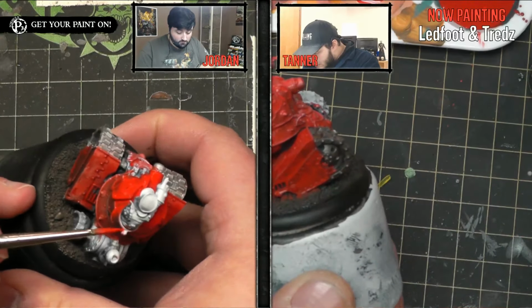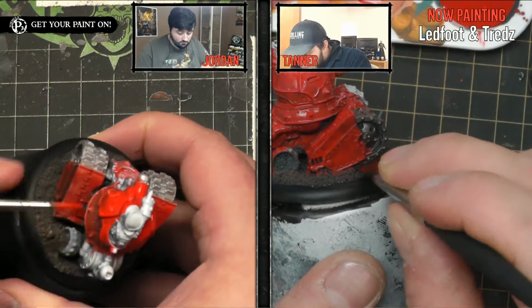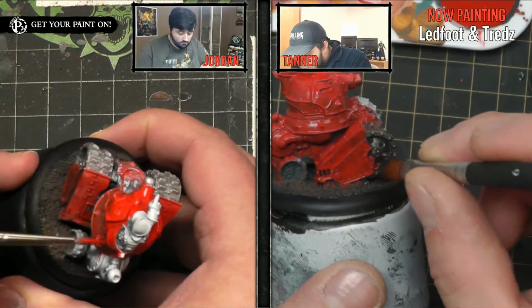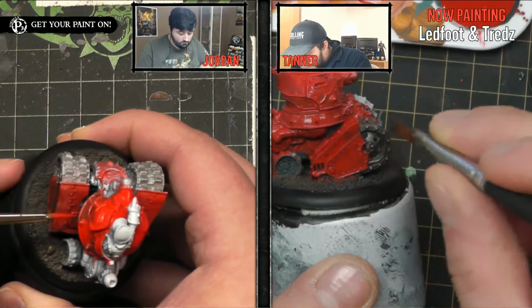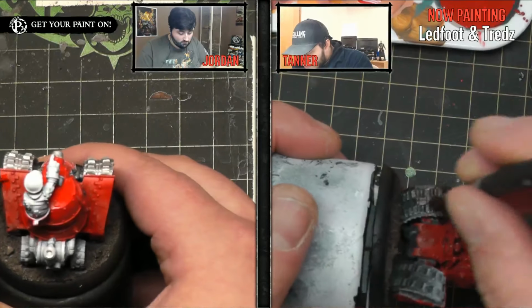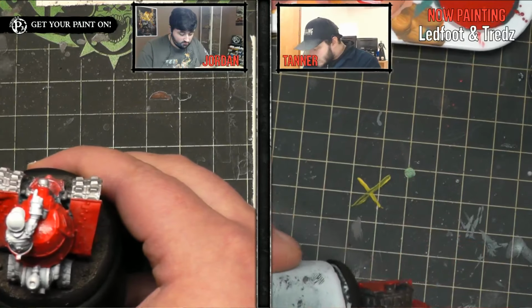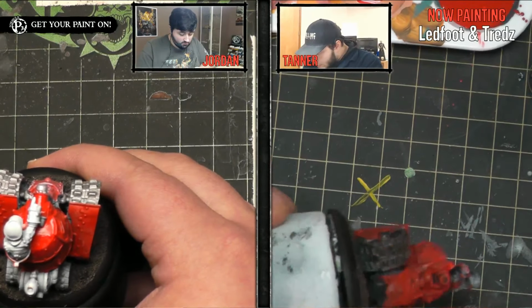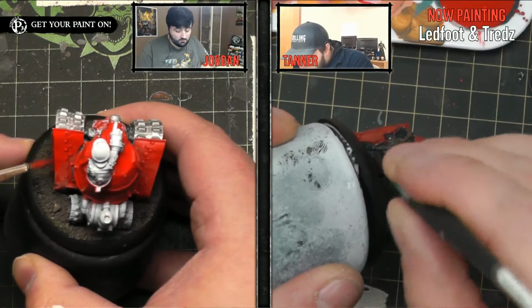When we were prepping these models, we went pretty heavy-handed with the gravel on the bottom and the glue, so that it covers the wheels and leaves some divots. For another model that might look kind of messy, but on Ledfoot and Tredz, I think it ended up working out. Looks like he's going through some muck, mud. Yeah, some extra muck, some extra ground. Tearing up all the beautiful flowers.